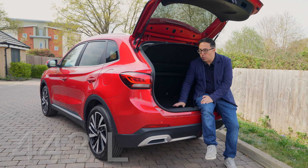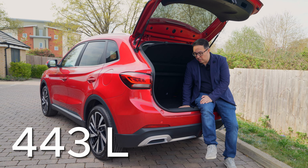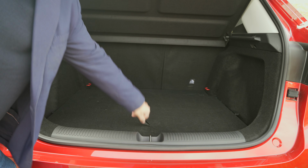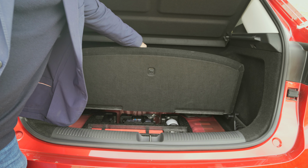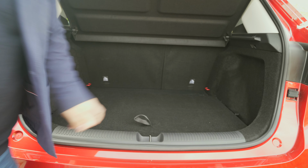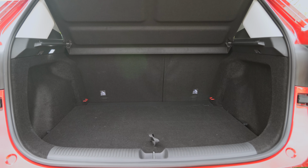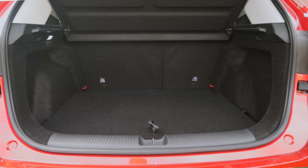There are 443 litres in the back here of this car, and it's quite spacious. We can lift up the floor here, and there's a tiny bit of space. There is stuff under here. We've got the battery for the car under here, the 12-volt battery. So it's not got a big space underneath. There are hooks and tether points, so there's plenty of space back here.